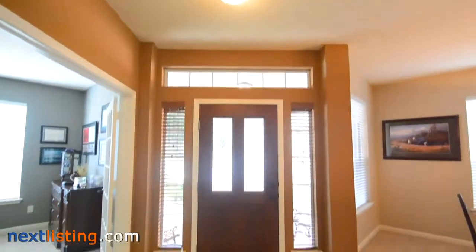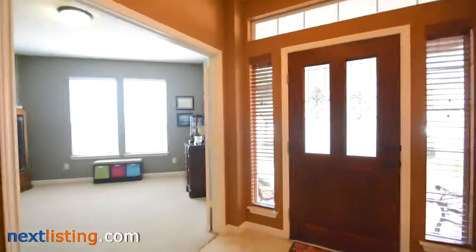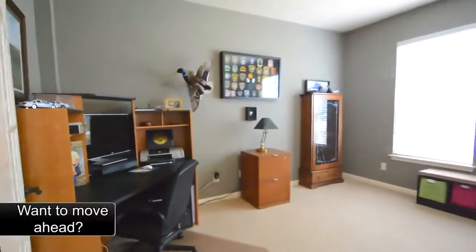Beautiful home with great curb appeal, offering lush landscaping and covered front porch. Inviting tiled entry with leaded glass front door, wrought iron spindles, and private study with French doors.